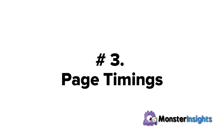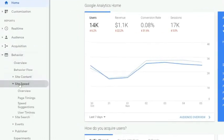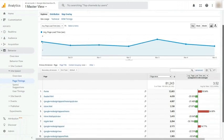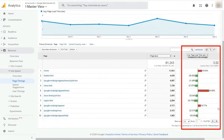Now let's talk about page timings. This is simply how long it takes for each of your pages to load. The faster, the better. This is important because Google includes page load time and speed in their SEO rankings. Having a slow site will only hurt your chances of conversions. You can now use Google Analytics to see the average load time of your entire site, and then you can tell how each page performs against the average. If you want to improve your conversions, make sure that your pages are loading quickly.